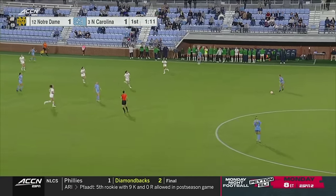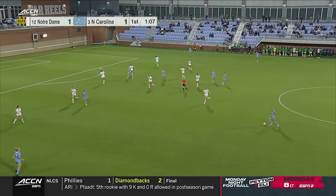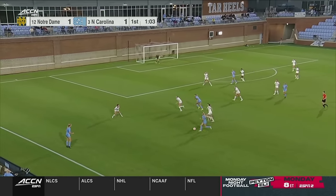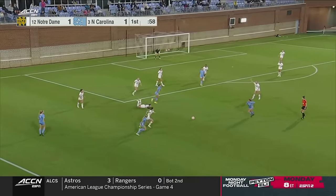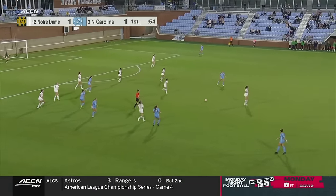And I'm curious, Lori, as North Carolina's trying to figure out their best formation. They've looked pretty good since these subs have come on. Yes, they conceded the goal, so maybe to your point, that extra defensive security that the four-back provides is their preferred formation going forward. But there's a lot to like about the way this group is playing, too.